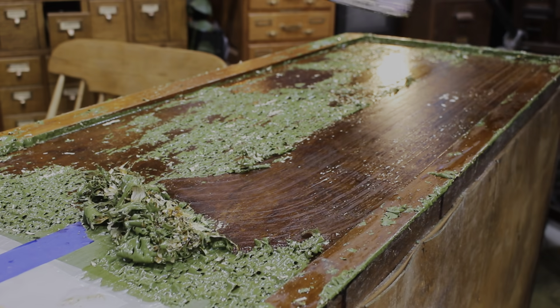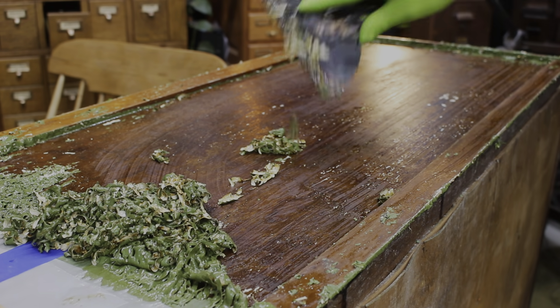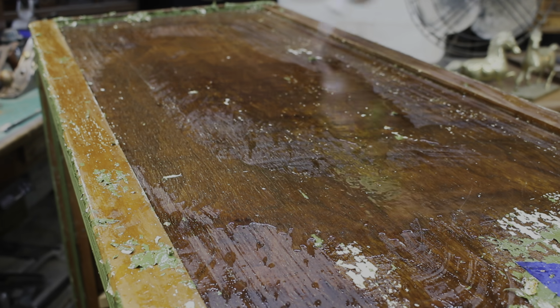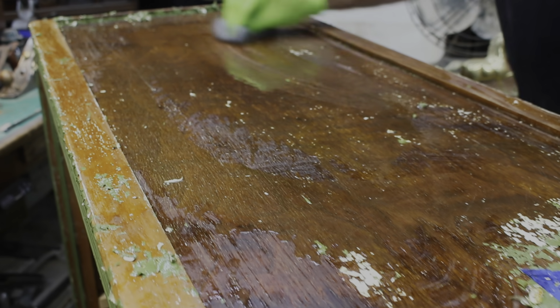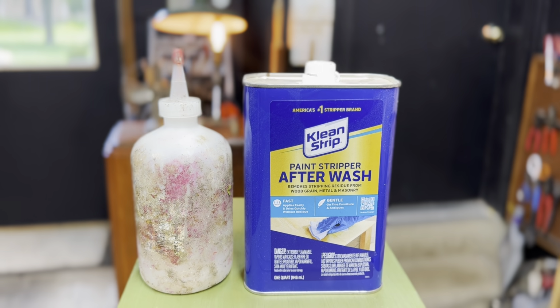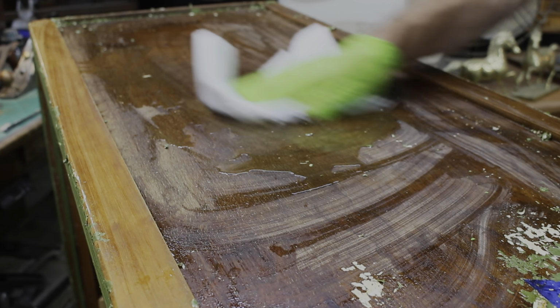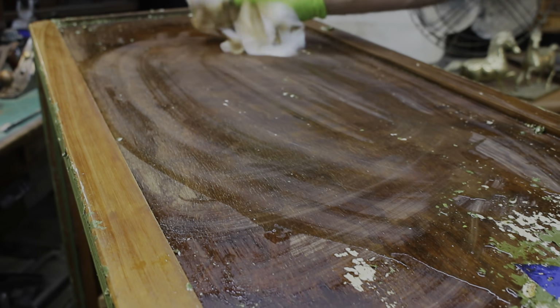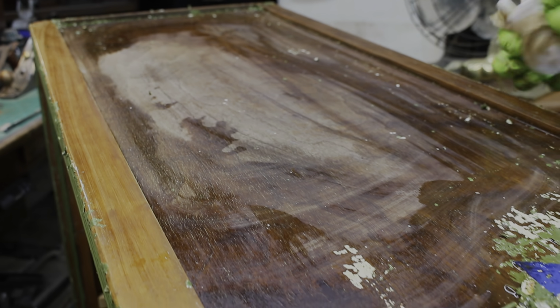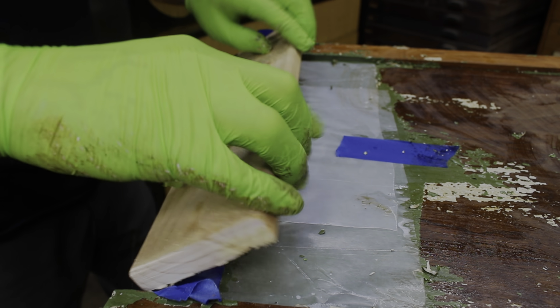After a second coat of paint remover, very little paint still remains. I'll scrub as much of the excess off as possible using No. 2 steel wool, then neutralize the stripper and clean the surface with this afterwash product. Mineral spirits would also work, but having used both many times, there's no question this afterwash is far superior and relatively affordable for around $8 a quart.